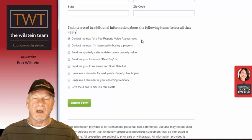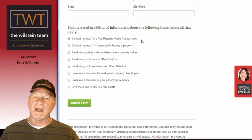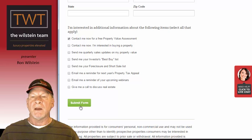No cost, no obligation. We'll let you know what your property is worth. We'll contact you to get access, and it's good information. There's other offers that you may have an interest in. Feel free to check those, and of course click the green button, Submit Form. I'll get that and we'll get you that information.